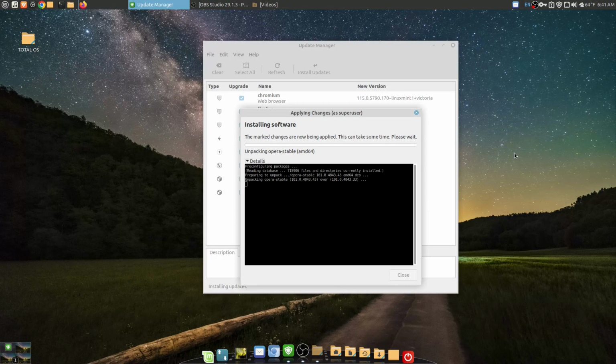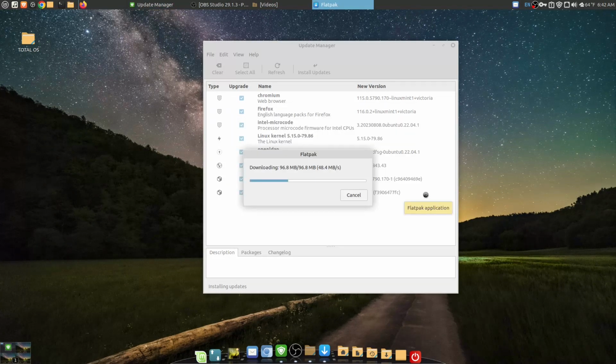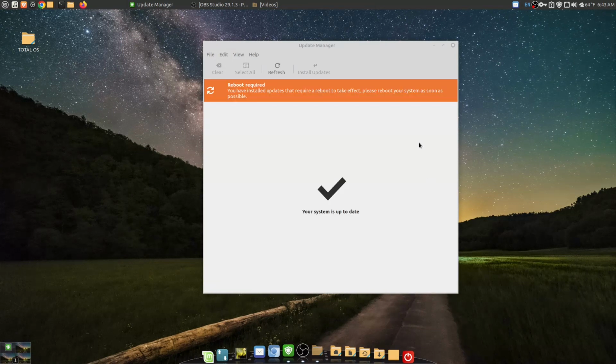So this is on a Dell Optiplex with 16 gigs of RAM, Core i7. All right, downloading the latest Flatpak for Kdenlive. All right, so in this case, a reboot is required, not too surprising.